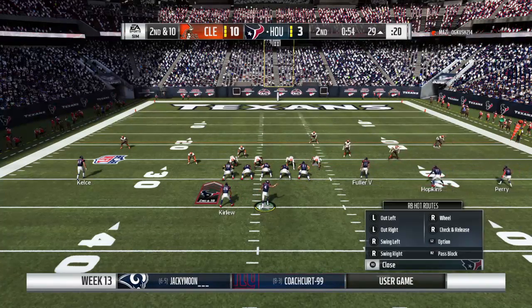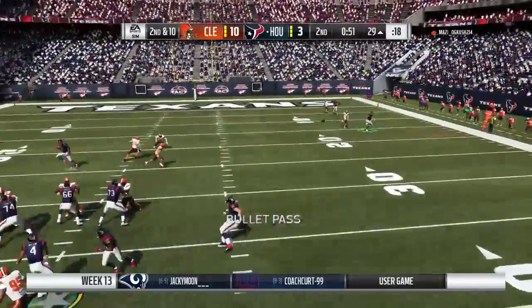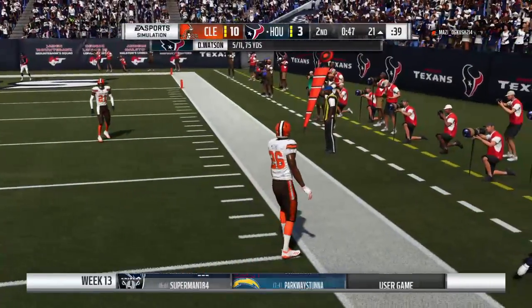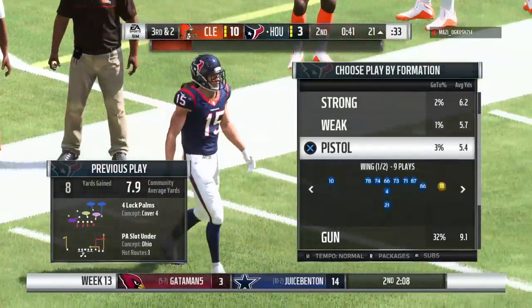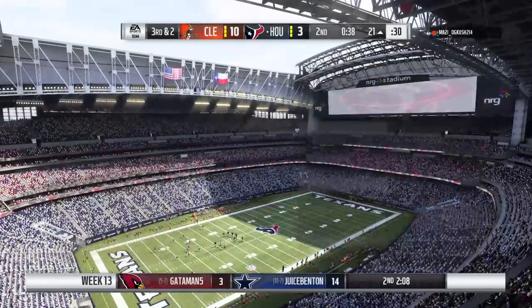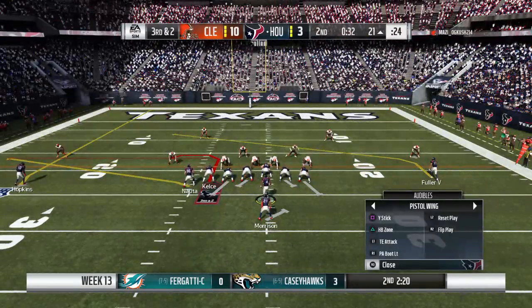Tiger, Tiger, Tiger. Throwing again is Watson. And this one complete to Will Fuller. And he'll be brought down at the 21, just shy of the 20 in the red zone. 8 yards on the completion, but now they face third down. So they need 2 yards here on third down. Remember, they're already 2 of 2 on third down conversions on this drive.